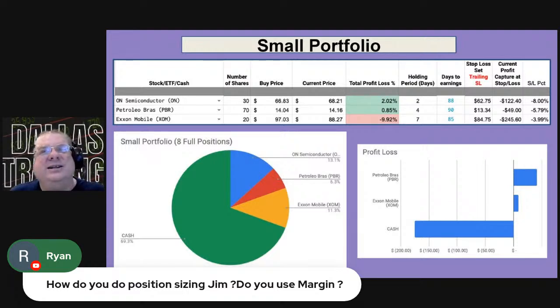Now, when I did that, I set a stop loss, and the stop loss I set was at 122.40, which represents about 8% of the total value. So if this were to go all the way down and the stop loss was triggered, and actually this is not correct, it should be about 58, I would lose approximately this amount of money, but I would lose less than 1% of the total value of the portfolio.